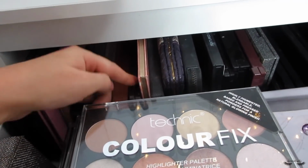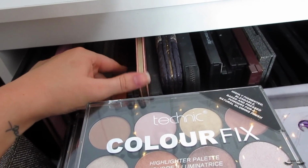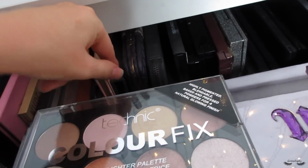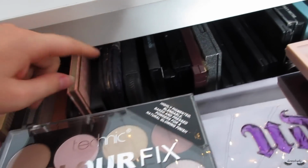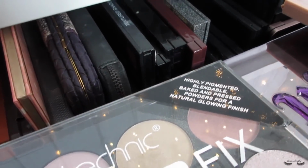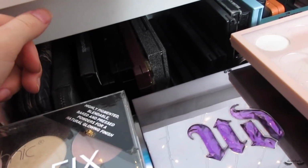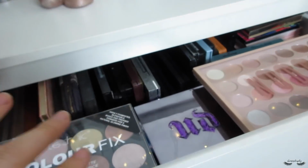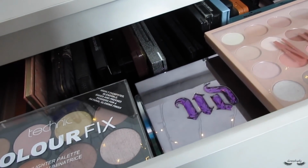I've got a Too Faced palette here, which is the chocolate bar palette, the Too Faced collaboration with Vegas Nay. Then you've got the Anastasia Beverly Hills Self-Made palette, a Tarte one, an Urban Decay one, the Huda Beauty textured rose gold palette. I have my Urban Decay, what's this called? This is the Moon Dust palette.